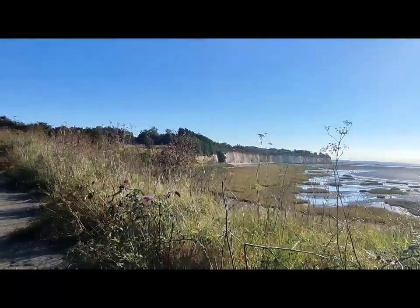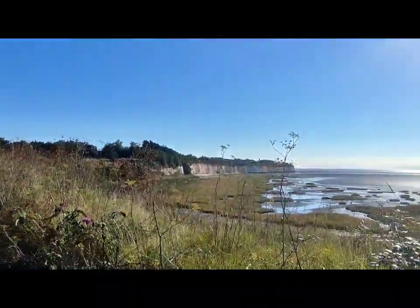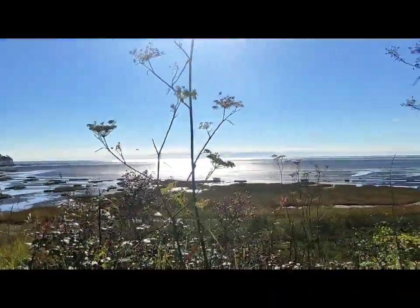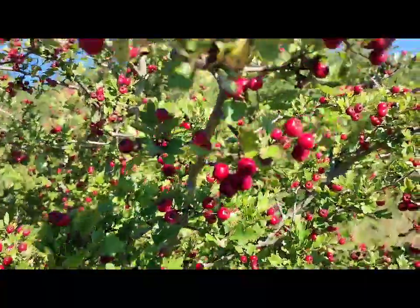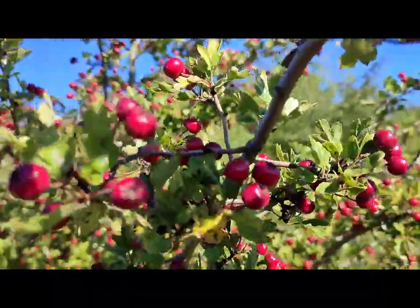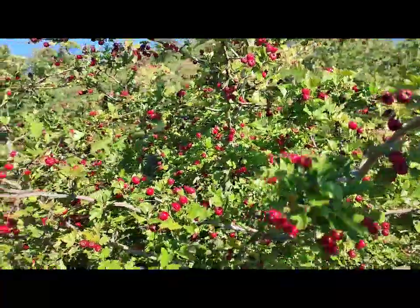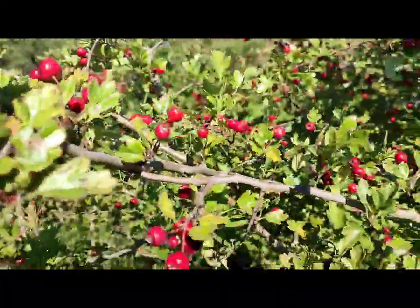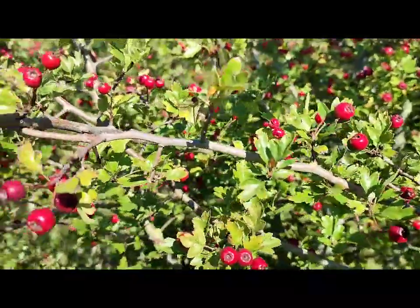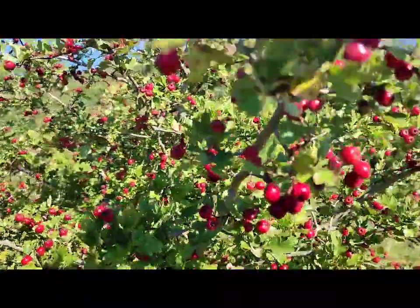And over there, about there, is where that tunnel is, where I've done a couple of my videos. There you go, beautiful coastal morning. This is a nice hawthorn bush, watch out for the hornets there. I mean, look at this. Beautiful, and as you've seen in the first video, we did hips and haws jelly, which we've given most of to our neighbours, but we stored some as well. That's a beautiful hawthorn tree, that one.